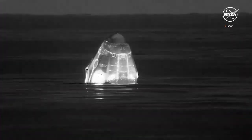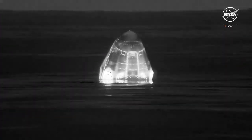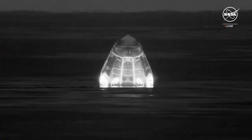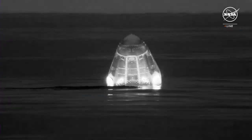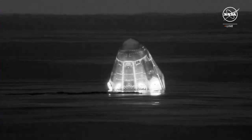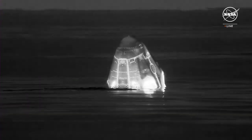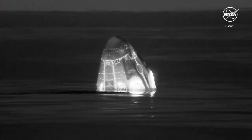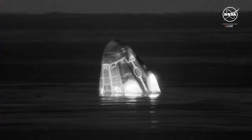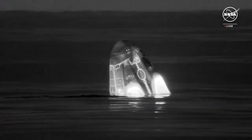Exactly. So there's a couple fast boats that are dedicated to retrieving the parachutes out of the water, as well as a fast boat that will be dedicated to approaching the capsule and basically using personal protective equipment for the folks that are on the boat, because at this point in time, Dragon has just come back from space. It's possible that there are some residual hypergolic fumes around the Draco thrusters and around the nose cone. So the team is actually going to approach with a hypergol sniffer.